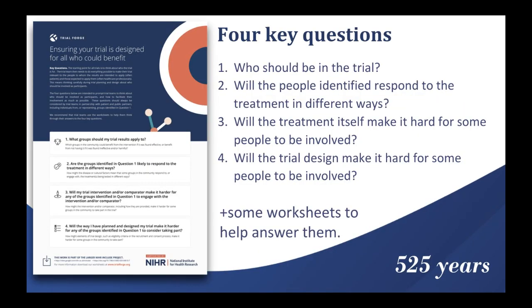But these are the four key questions. And one of the things I always like to emphasize about this is it's not rocket science. Right? We've not invented some new magical way of designing trials. We're just asking people to ask themselves questions. And those questions are not radically off at a tangent. They are, you know, bang on the money. They're the sorts of questions we should have been asking for a long time. So these four key questions are actually very general. They're not only focused on the ethnic groups that you would like in your trials.